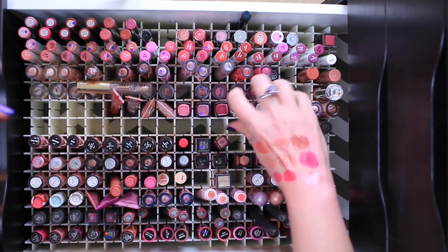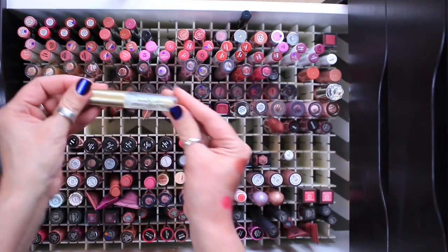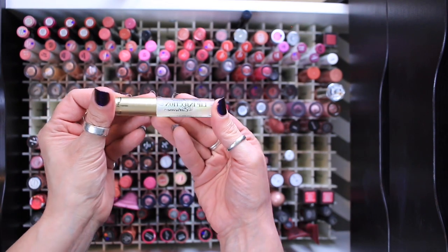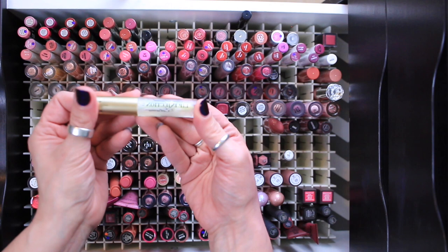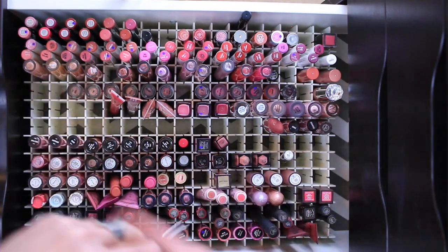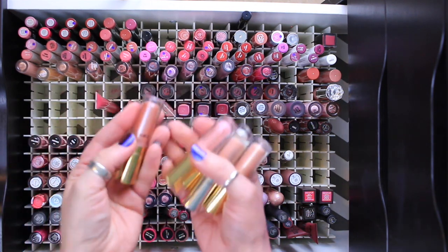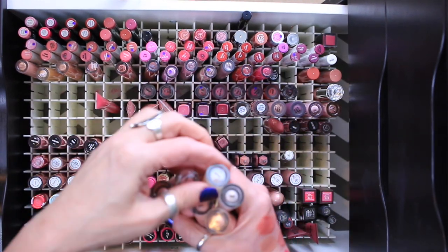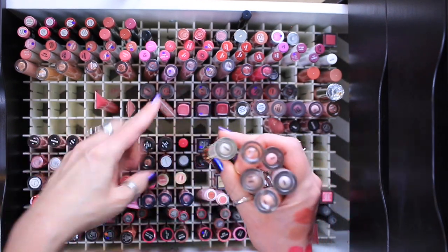Okay, I'm gonna move my Bite Beauty stuff into this column. But before I do that, I am getting rid of this. I am not keeping these lip injections because I can't with the tingling. So this one's going. First, let me move over these small ones. I have several of these. Obviously, you can tell I got a lot of these in packs. So I kind of like to put them in order of color, lightest to darkest in here.